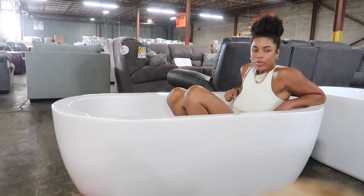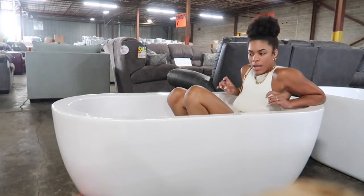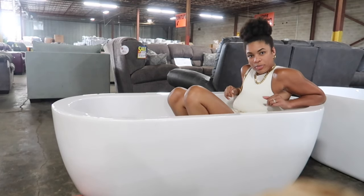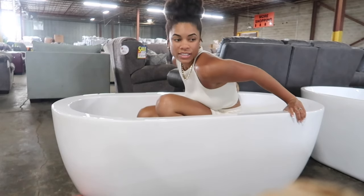Kind of want to get both, to be honest, because I feel like I'm gonna have a hard time finding a tub or a shower anywhere else. But Brady just wants to get one, so cross our fingers and make the right decision. And I think I'm gonna get the other one. It has a little less scuffs.